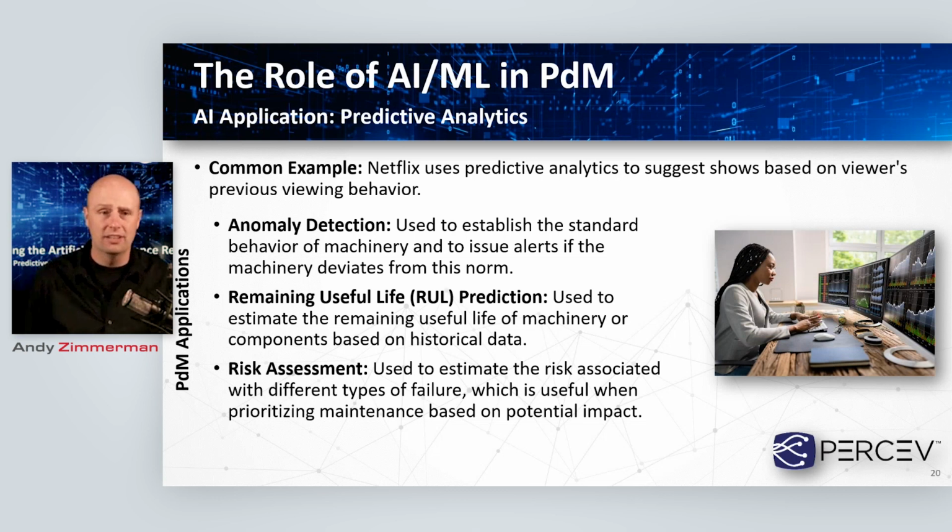In the predictive maintenance space, this has a lot of applications. We can use predictive analytics to establish a baseline, a standard operating behavior of a piece of machinery, and then use that baseline to issue alerts when we see anomalous behavior happen, right? So this is an important thing for detecting anomalies and engaging a maintenance team early. We can do remaining useful life prediction. We can take data and predict how long a piece of equipment has until it starts to fail based on historical data. And then ultimately, I talked about this on the last slide, we can use that information to do a risk assessment and associate a given risk with different types of failure, which then allows us to prioritize what we do on the maintenance side based on those risk profiles.